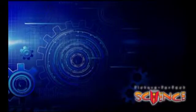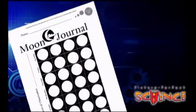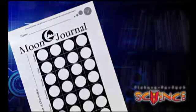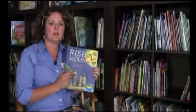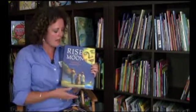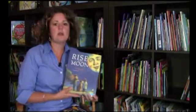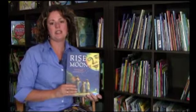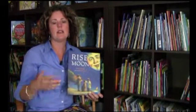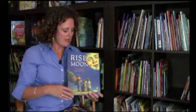After this, the kids do a moon journal where they fill in some circles on how the moon looks throughout the month. And that's where they have an opportunity to really explore and to observe. So some of the questions from this book will be answered through their own observations. However, there's one question that can't be answered through their observations, and that's why does it happen? Why does the moon look different at different times throughout the month?